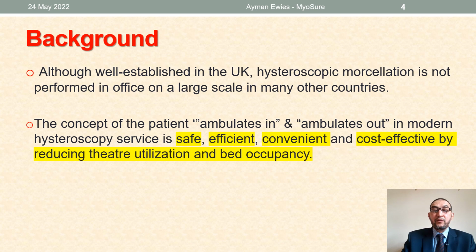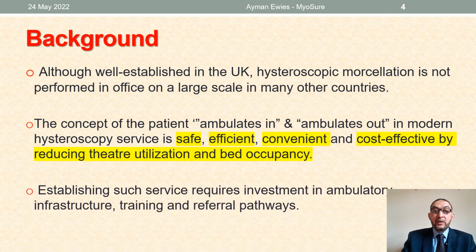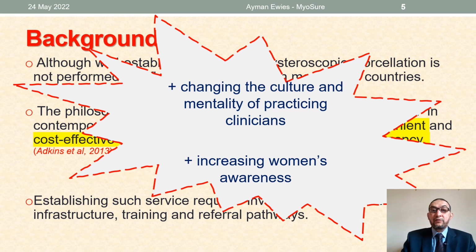Although well established in the United Kingdom, hysteroscopic morcellation is not performed in office on a large scale in many other countries. The concept of the patient ambulates in and ambulates out in modern hysteroscopic service is proven to be safe, efficient, convenient, and cost-effective by reducing theater utilization and bed occupancy. However, establishing such a service requires investment in ambulatory infrastructure, training, and referral pathways. In addition, it requires changing the culture and the mentality of practicing clinicians and increasing women's awareness.